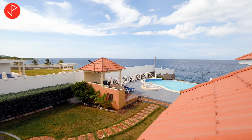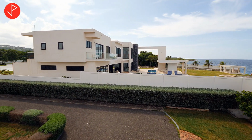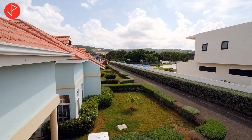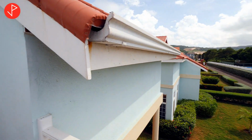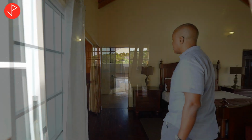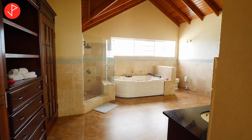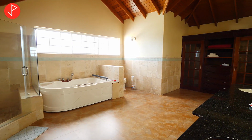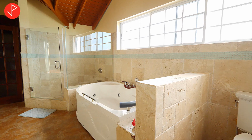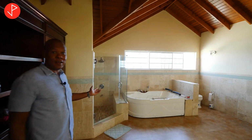And as I had mentioned before, it does have a semi-wraparound balcony. So, viewers, we're heading from the primary bedroom into the bathroom. Which is a whole other experience.